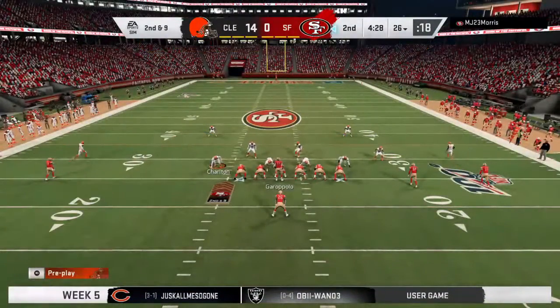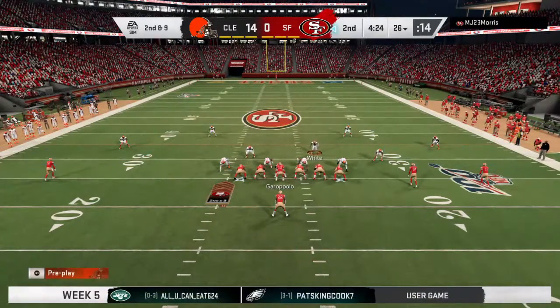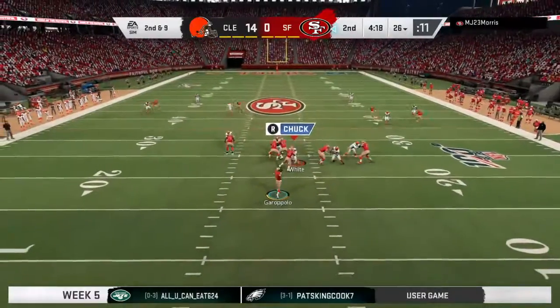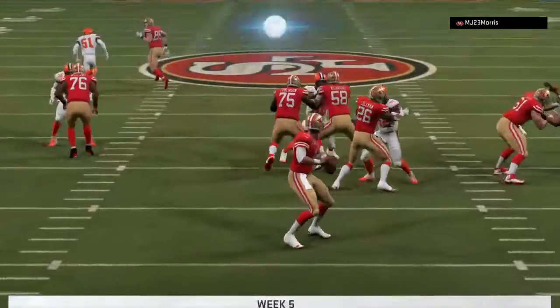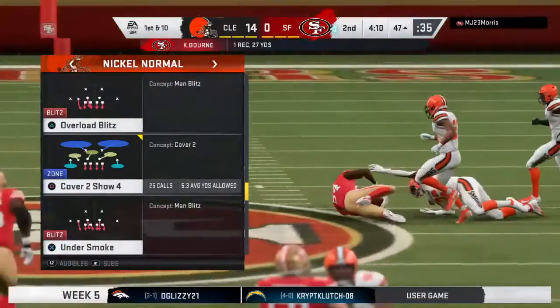The last play got just a yard. Here's 2nd and 9 from the 26. Play fake there to Coleman. Now Garoppolo. Open man is Bourne. And he'll be taken down, but not before they work it across midfield. 27 yards there, a 1st down.